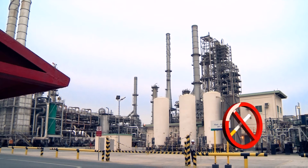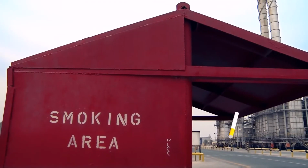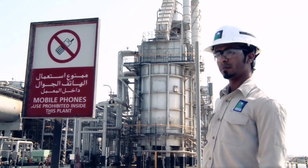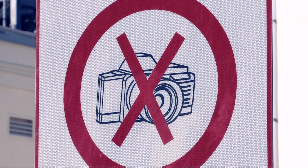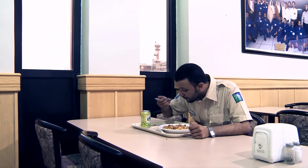2. Notice that smoking is only allowed in designated areas. Ask your host or supervisor to show you the nearest smoking shelter. 3. Mobile phones must be switched off in the process areas. No photographs are to be taken without a written camera pass and in many cases a hot work permit. No food or drink are allowed in the process areas.